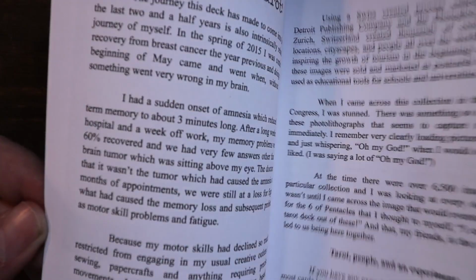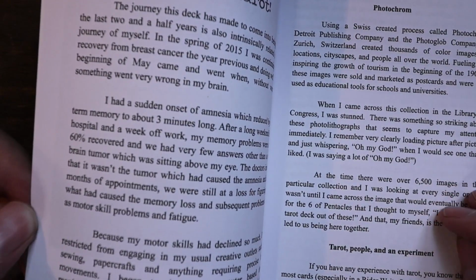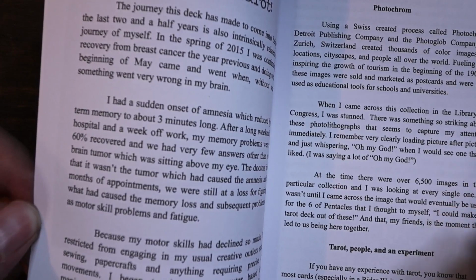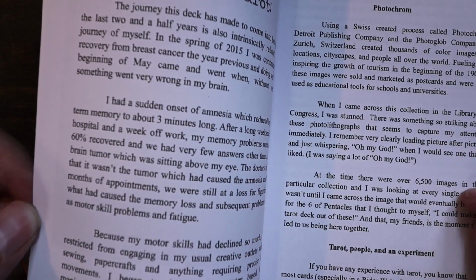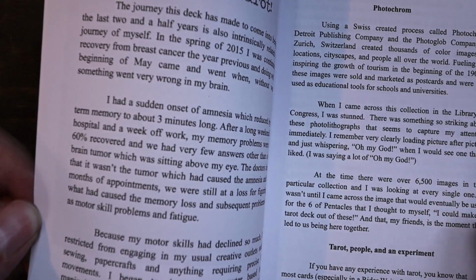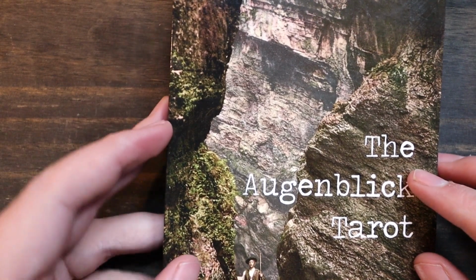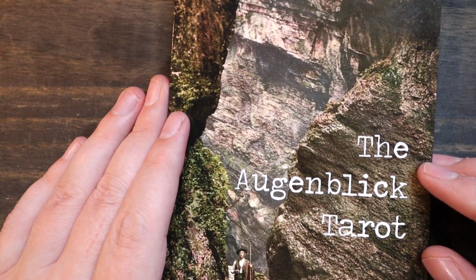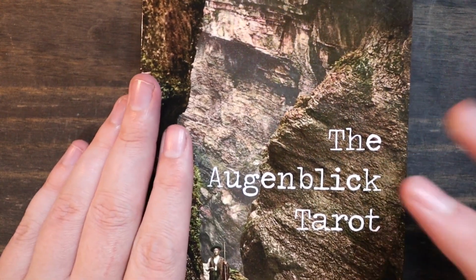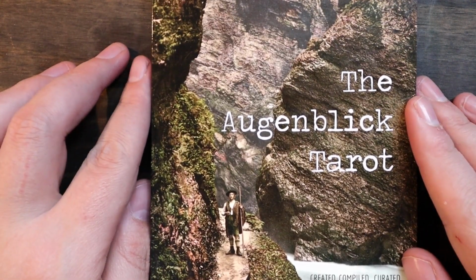Now the concept behind this deck was basically that the creator found a collection of images in the Library of Congress. They're basically photolithographs, created by the Detroit Publishing Company and some sort of photography company in Switzerland, if I remember correctly. She found the collection of photos and thought they were exquisite, which I have to agree, as an art person and a photographer, I absolutely adore the work here. She felt it would be a really wonderful tarot deck, and so she created a tarot deck out of them, which is awesome.